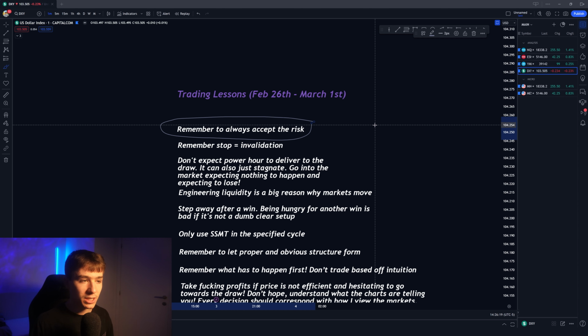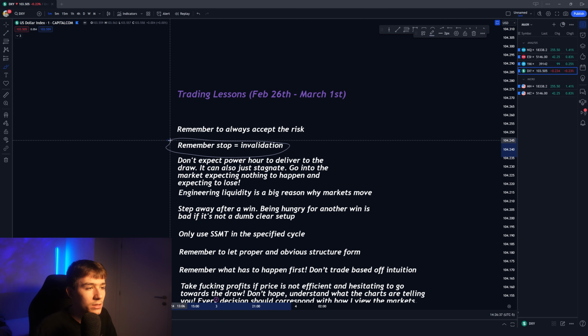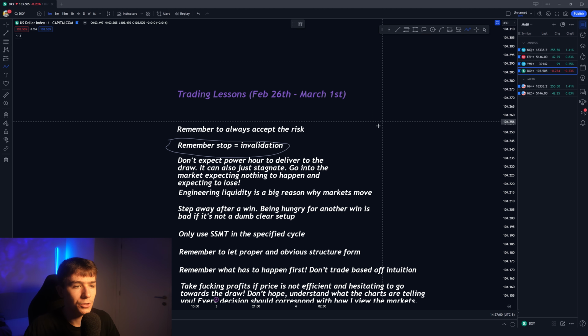Trade with the risk that you're willing to lose, which is, again, elementary stuff, right? But we need to keep reminding ourselves of that. Then I need to remember also that my stop is my invalidation always. This week I was so many times putting my stop to break even for no reason. And I can put my stop to break even if it's an invalidation, if I shouldn't expect price to go there. So to make it clear to you guys, this is what I mean.